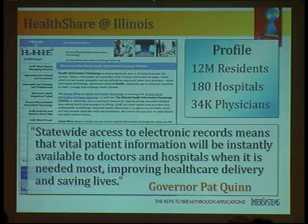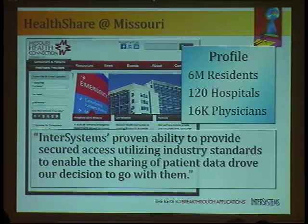We're pleased to say that in the early part of this year, Illinois, which is a reasonably large state in population, selected HealthShare as its infrastructure to deliver that service to 180 hospitals, over 34,000 doctors, and a population of 12 million people. This will be provided as software as a service throughout the state of Illinois. And it's seen as a key healthcare initiative by the state government and by the federal government.